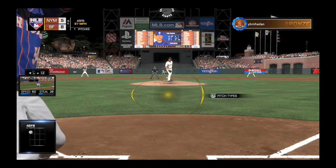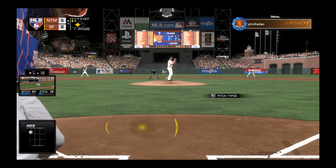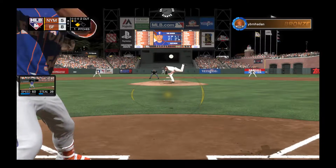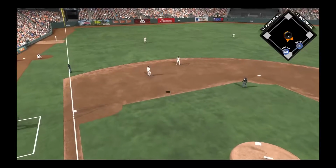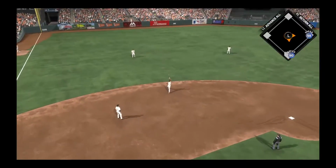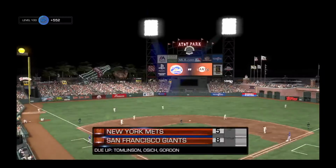And a fastball's in there for strike 1. Well, these hitters can expect to see a heavy dose of that big fastball from this reliever. It's a major part of his arsenal. Gordon is there to make the catch, and the side is retired.